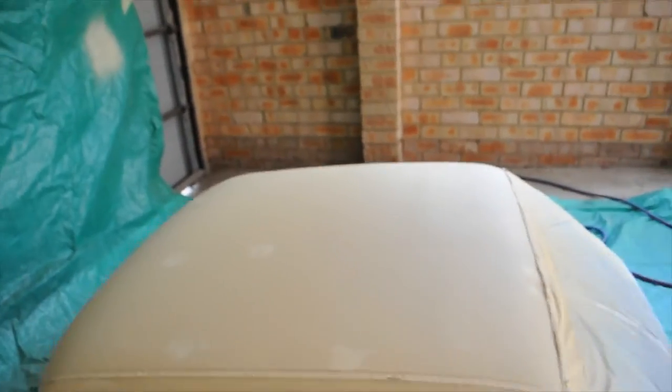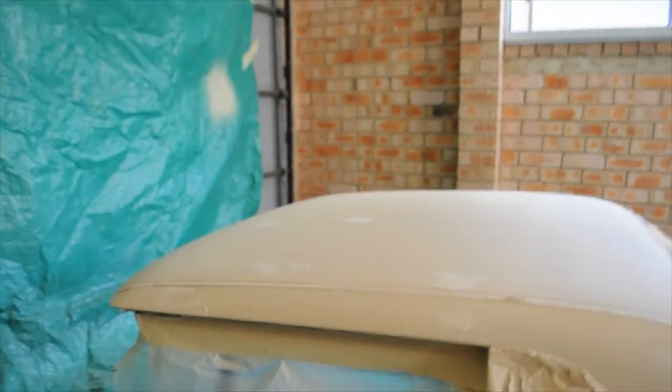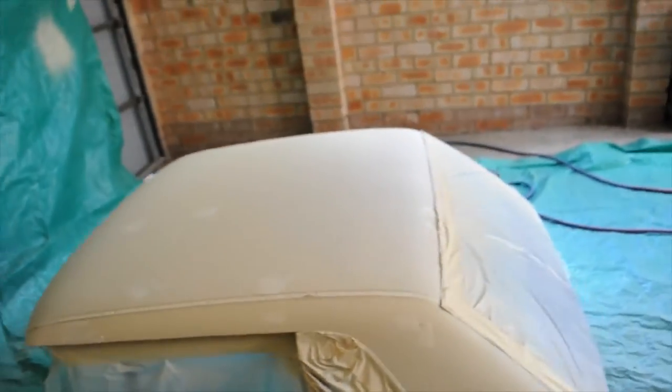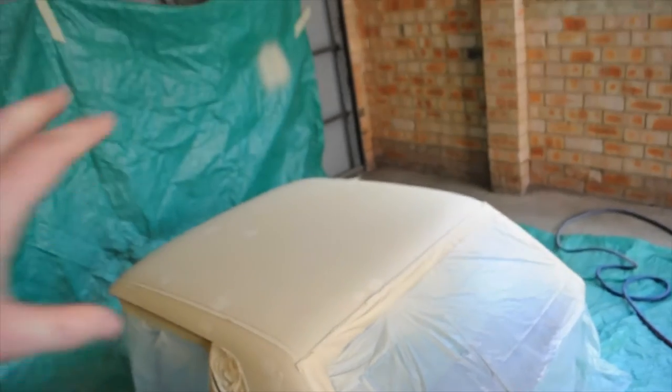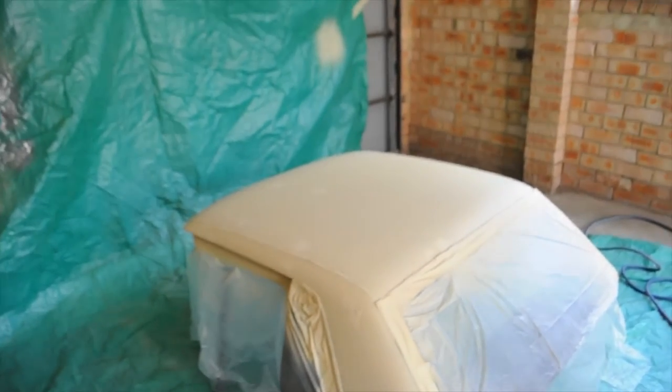But all in all, it's never going to be a perfectly flat roof. That's just the nature of this one. It's pretty flimsy. All you have to do is lean on it and it flexes in. There's not a lot of bracing in there.